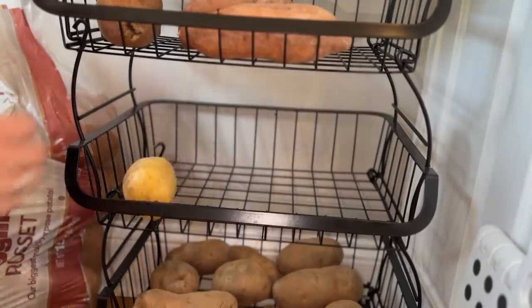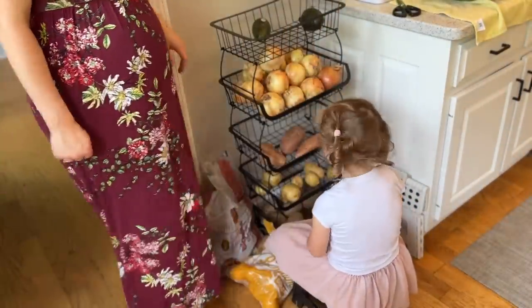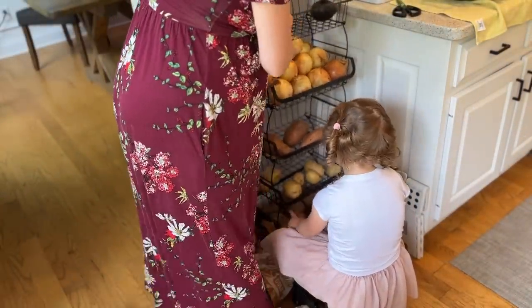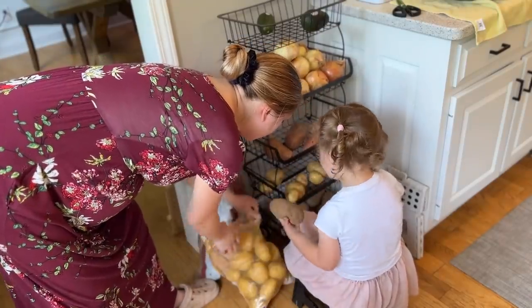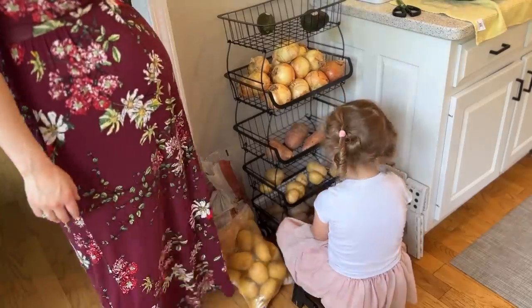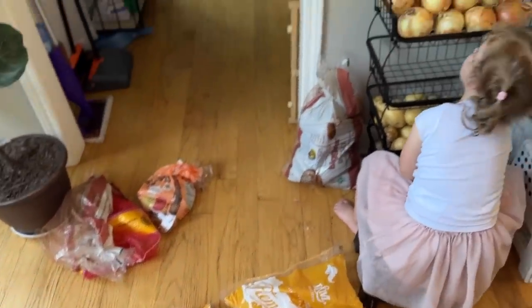So yeah, that's fun. But anyways, I'm just refilling this new organizer with potatoes and onions. My daughter is going to help me here and it really is appreciated a lot. I am aware that you're not supposed to keep potatoes and onions close together. I'm still trying to figure this situation out since I'm not enjoying this organizer one little bit. I think it is too late to return it.